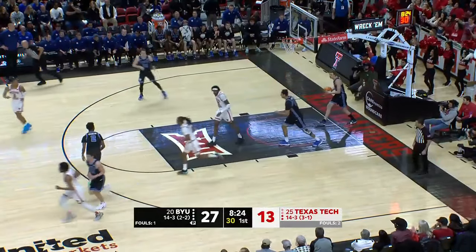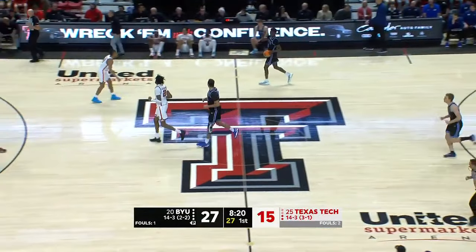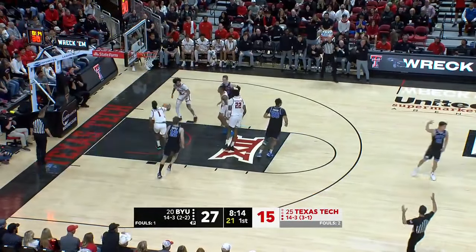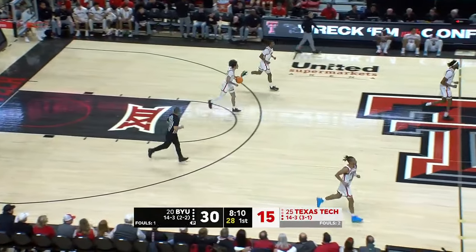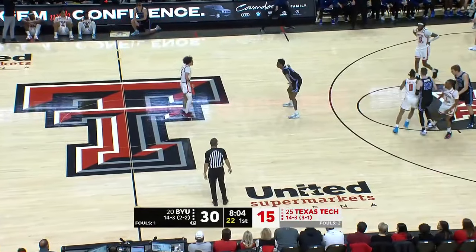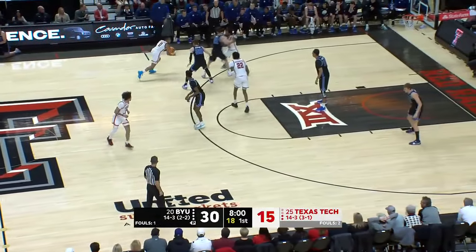Oh, and Warren Washington off the feed from Lamar Washington. He just kind of flipped that up and in. And I'm not even sure that Spencer Johnson didn't tip that in. They were right in the vicinity. Look at his shooting. Nell got it. He's back. 47 out of 100 attempts so far this season. Think about that. Came into this contest 62% from three-point range in his last six games.